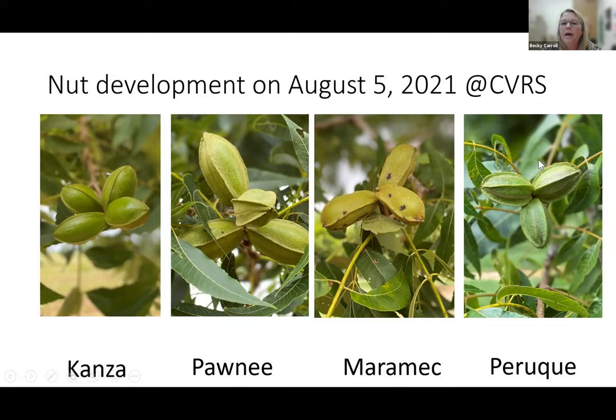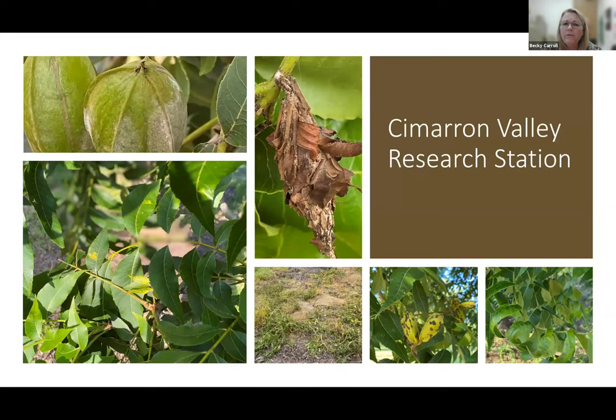And then our Peruke, it's usually not as pretty of a shuck, but they're doing fine and developing really nicely as well. We have a good crop on everything overall. Even those trees that have just a couple of limbs left after the ice damage, they're going to have a lot of pecans.